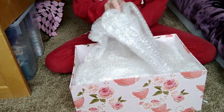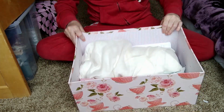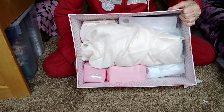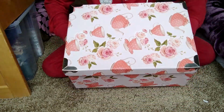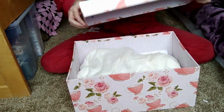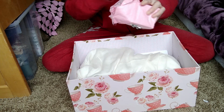I'm all ready. This is what the box looks like inside. And actually, this is the pretty box she comes in. Look how pretty it is. It's got little handles on it. Isn't that gorgeous? As you see, it's a girl.